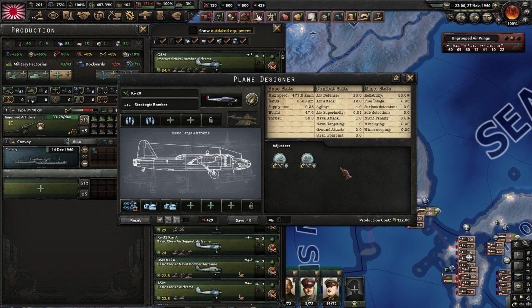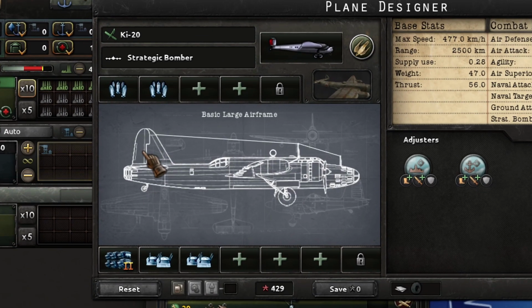And in the last video we said that the heavy fighter was a better interceptor than the small fighter. But we are going to test small fighters, the meta small fighter, the meta heavy fighter, and two other designs that you may find interesting against this heavy bomber.